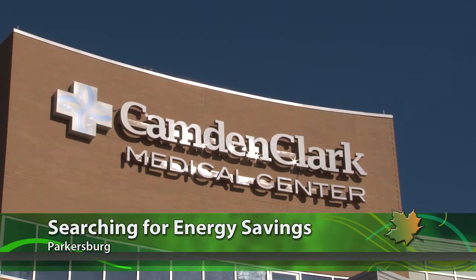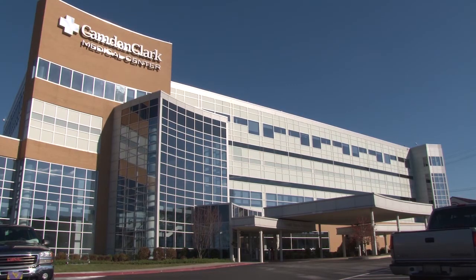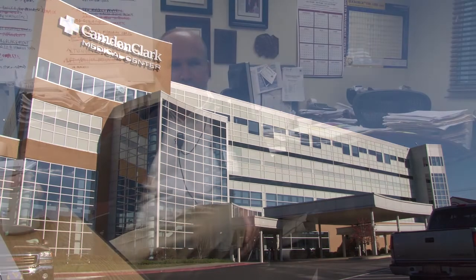Camden Clark Medical Center in Parkersburg has been serving the medical needs of the Mid-Ohio Valley for more than a century, and as the facility looks to the future, managing its energy costs are a key part of that vision. Utilities are a big part of our expenses, so we're looking at opportunities maybe with gas savings, natural gas savings, opportunities in electrical savings, whether it be in lighting or motors or VFDs or whatever the opportunities are out there.